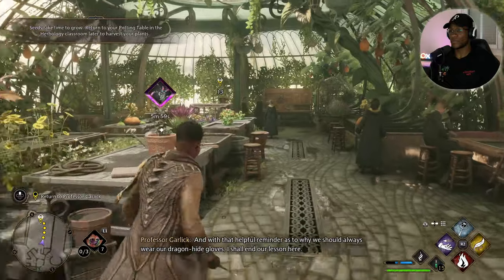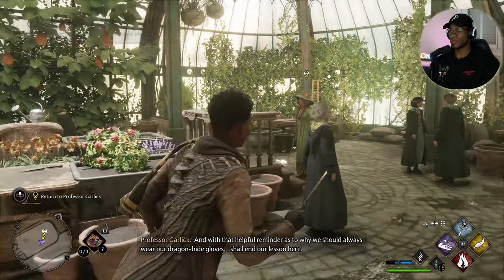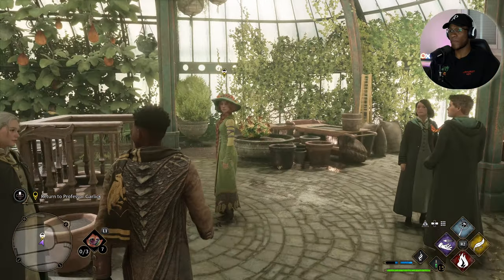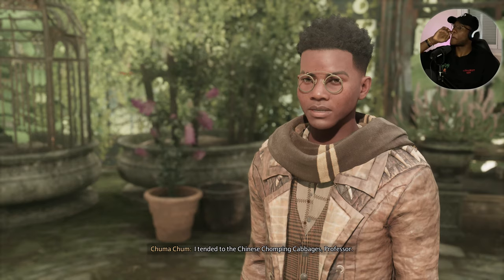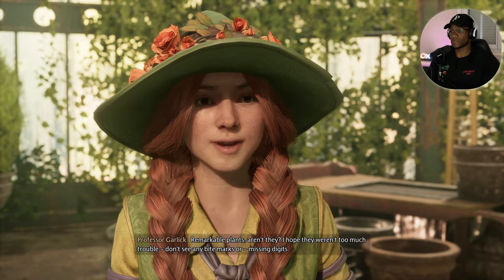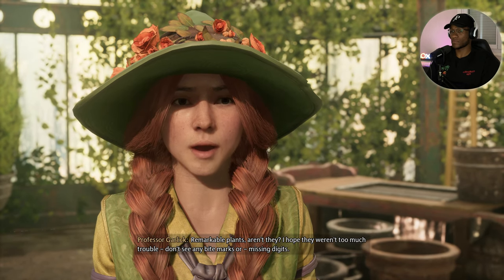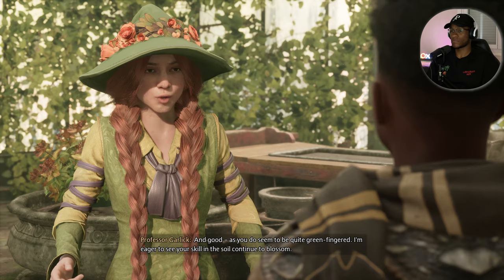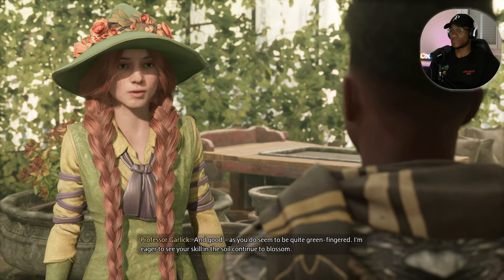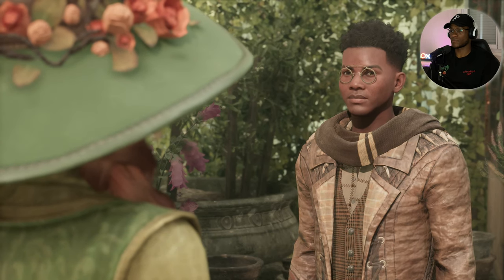And with that helpful reminder as to why we should always wear our dragonhide gloves, I shall end our lesson here. Terribly sorry, Mr. Clopton. I tended to the Chinese chomping cabbages, Professor. Remarkable plants, aren't they? I hope they weren't too much trouble. Oh, I don't see any bite marks or missing digits. And good, as you do seem to be quite green-fingered. I'm eager to see your skill in the soil continue to blossom.